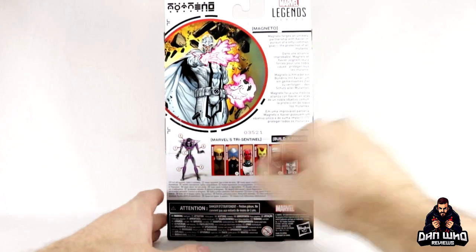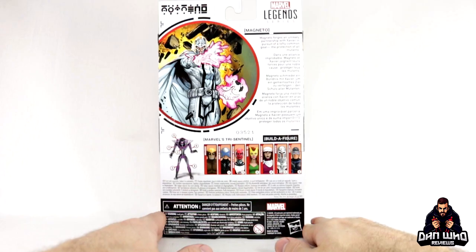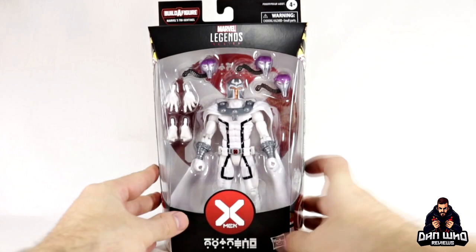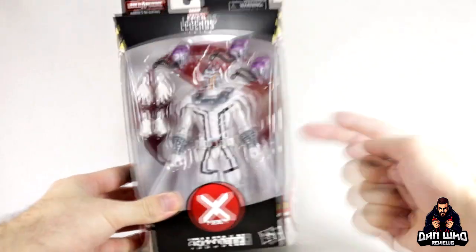Spin it around, we get a list of all the figures we're looking at today, as well as a write-up that reads: Magneto forms an unlikely partnership with Xavier in pursuit of a lofty common goal, the protection of all mutants. Now, this review is going to be awkward because we're white on white background, so let's do the best we can, shall we?